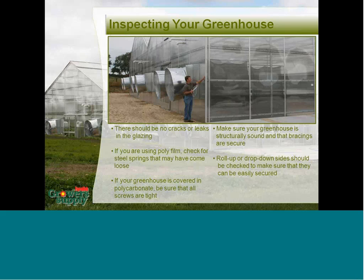You want to just take a good look and make sure that everything's structurally sound, that the bracings are secure so that in the case of a snowstorm or wind, the house is properly braced so you won't have to worry about it. Again, as was said before, you want to make sure that the roll-up or drop-down sides that you have are readily secured, so you're going to prevent any kind of air leakage getting in and out.